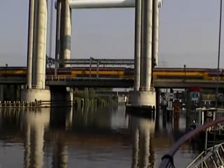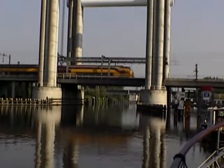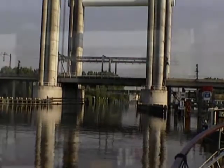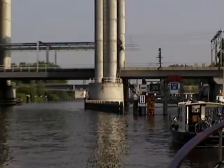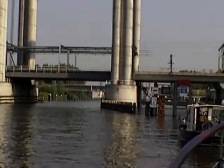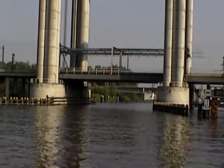And now we're being held up because this bridge is a very, very busy railway bridge, and it only opens about 3 or 4 times a day. And the next opening is 13 minutes past 10. And when they say 13 minutes past 10, they really mean it. Well, we've got just over an hour to wait.